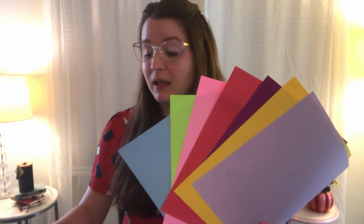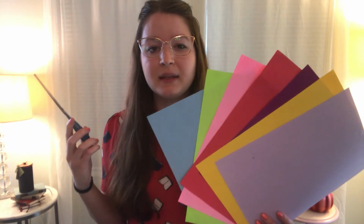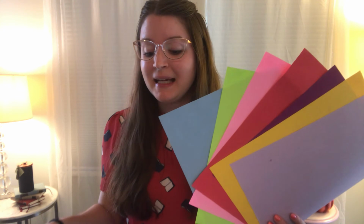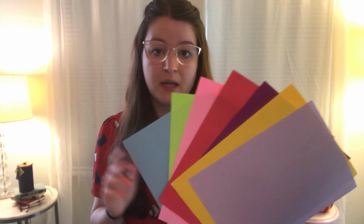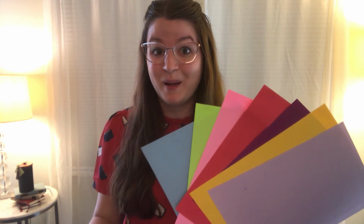So for that, we're going to need a pair of scissors. So you might want to get a grown-up to help you with that since scissors can be sharp. And then we're also going to need glue to glue our shapes onto our white piece of paper. So let's see how to make a castle look just like Mary Blair's.